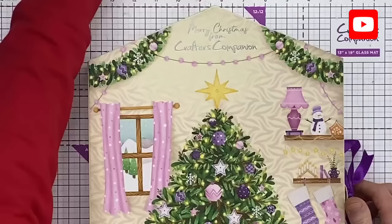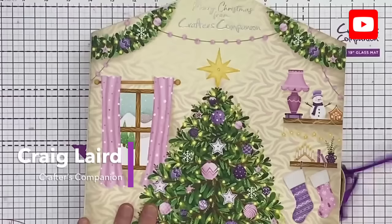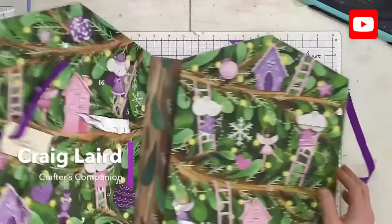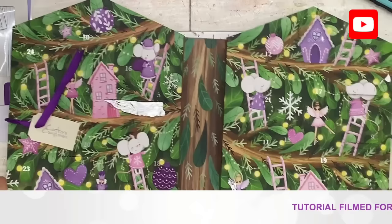But it is all about door number 10, day number 10 when it comes to our Crafter's Companion Advent Calendar. So let's get stuck in. Let's dive all the way in, seeing what delights we've got from door number 10. I'm going to zoom out a little bit more. Zoom out, not in, Craig. And we're going to look for door number 10. Is it going to be on the left or on the right? Let's see.